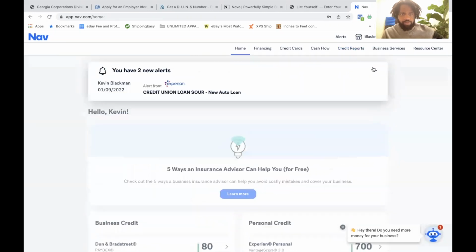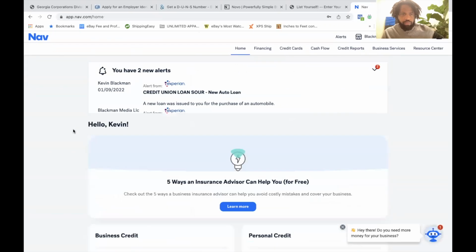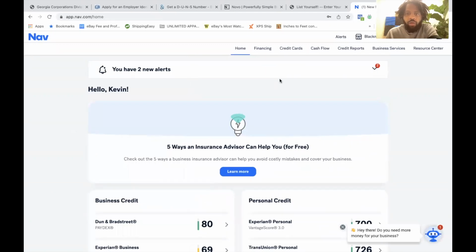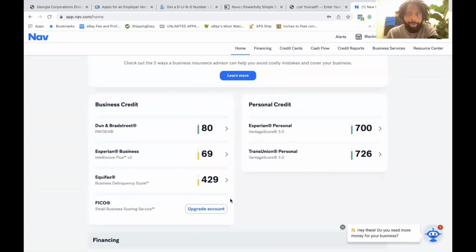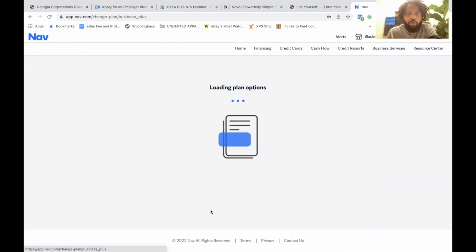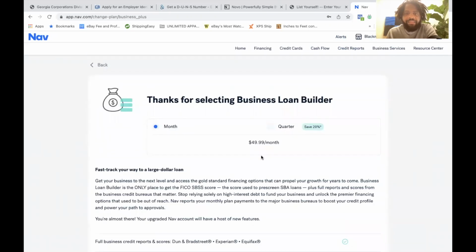You got some new alerts. Okay. Applied for an auto loan, got me approved for that Audi. That's my auto loan hitting. So that's the Nav. Once you go to Nav, you'll see where it says upgrade here. I'm already upgraded. There's one more upgrade I can make to the highest tier.